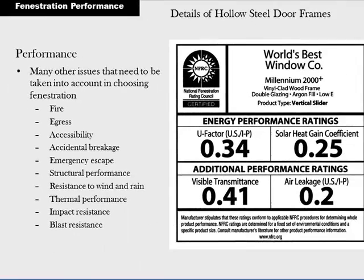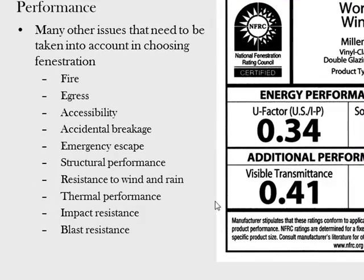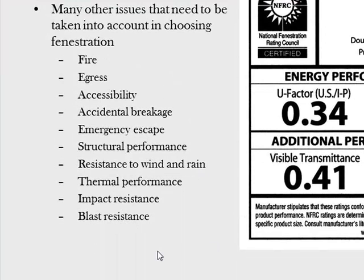Here is just a typical label you might see on a door frame that would tell you what you need to know according to your specifications. You've got to think about all these different things when you're designing. You know, fire code, egress, meaning the path of travel to get out of the building in the case of a fire or an emergency. Accessibility is for the ADA or anybody that is vision impaired or handicapped in any way. What might happen to accidental breakage, emergency escape, structural performance, wind and rain, thermal, all of that stuff. As an architect, you have to be aware of what the products you're putting in your building do and how they will perform.